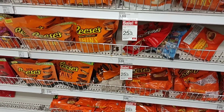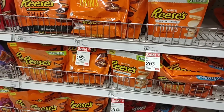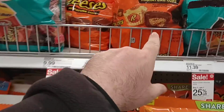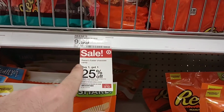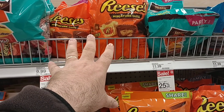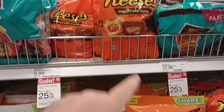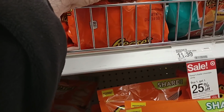Somebody was asking about Reese cups, and the comment about Reese cups kind of blew up. Everybody was looking for Reese cups all of a sudden. They do have the jumbo bag here of the mini cups. Buy one, get one 25% off. We saw that they had the regular giant bag at Kroger, the regular full-size Reese cups, $8.99, for about the same weight, I think 2 pounds, 3 ounces.